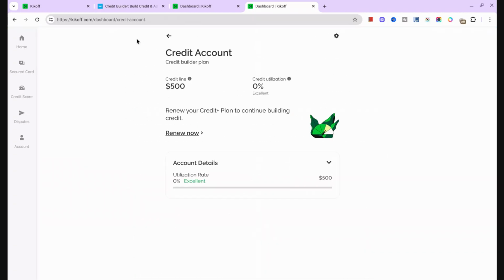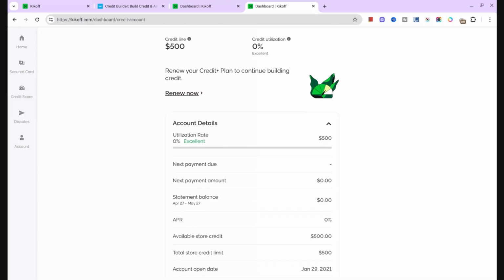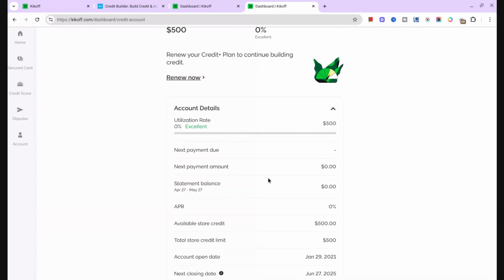So this is the thing that I want you guys to be able to do. I want you guys to sign up for the $750 account and let them continuously report to the credit bureaus, even though you don't have an account with them anymore, in terms of you're not paying on it. So my account details right here say 0% utilization, and you can see my limit is $500. So my next payment is $0. That's how much is due.